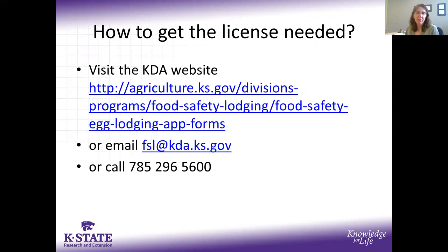I keep talking about getting a license, so here's some information about how to get one. You can go to the Kansas Department of Ag website, or do a search for KDA. Food Safety and Lodging is the program under KDA that does the licensing for these food products. Their email address and phone number are listed there, so you can contact them for more information if you need a license.